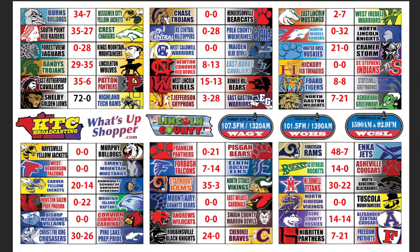That's a possibility, too. That Lincolnton score is a little surprising. We thought both those teams were pretty good, evenly matched, and the score indicates that. I mean, 35-29. That's pretty close.